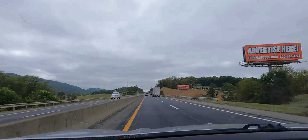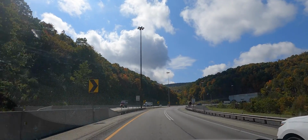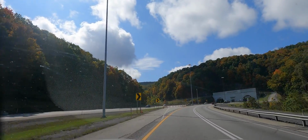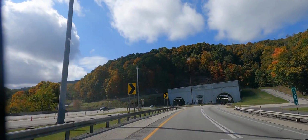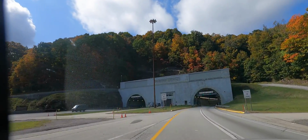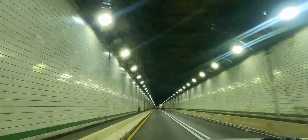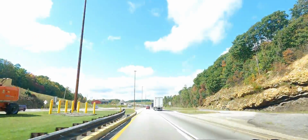I have to say, this area doesn't look all that different from home. The mountains are a little smaller, but it really feels like I'm driving on the 4 lanes in Georgia or Tennessee or North Carolina. It's really nice through here. Anyway, let's quickly get through another of these long tunnels. This one is going through Allegheny Mountain and head to my next destination.